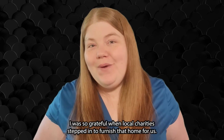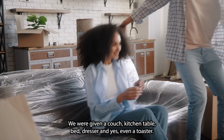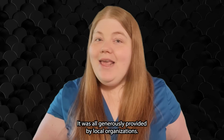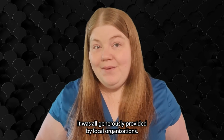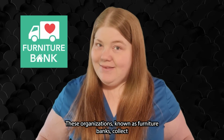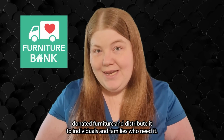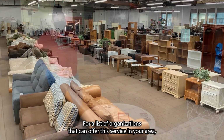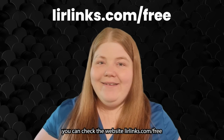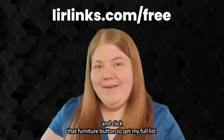I was so grateful when local charities stepped in to furnish that home for us. We were given a couch, kitchen table, bed, dresser, and yes, even a toaster. It was all generously provided by local organizations. These organizations, known as furniture banks, collect donated furniture and distribute it to individuals and families who need it. For a list of organizations that can offer this service in your area, you can check the website lirlinks.com/free and click that furniture button to get my full list.